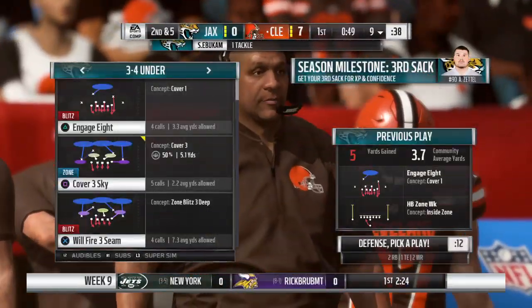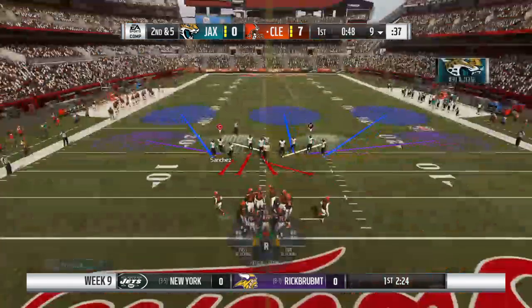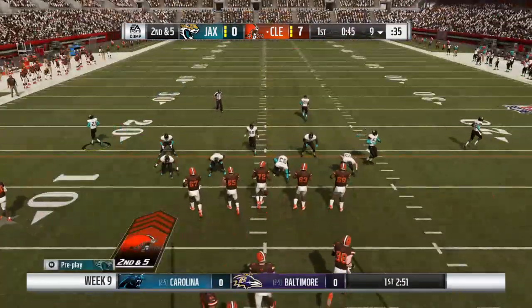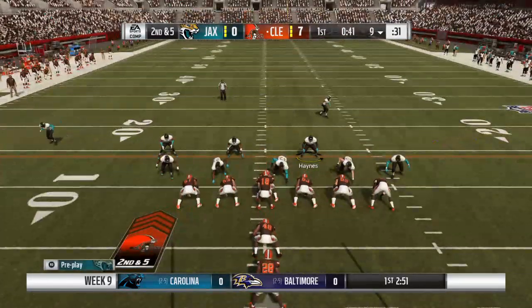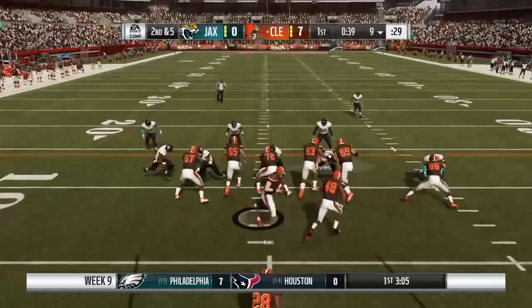Give him 5 on the carry there, and it'll be second down. I think they're ahead of schedule now after that run. They might be bold with this second down call after that type of a game. All right, here we go.